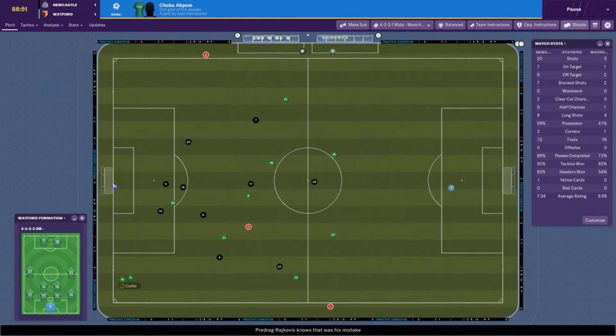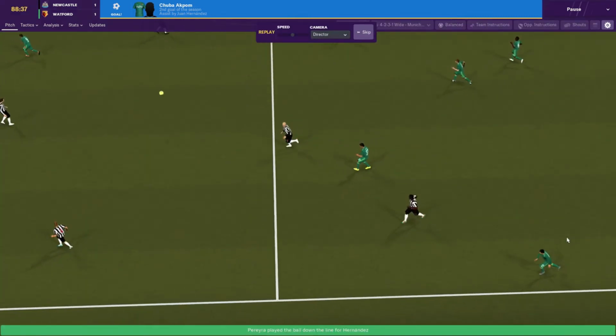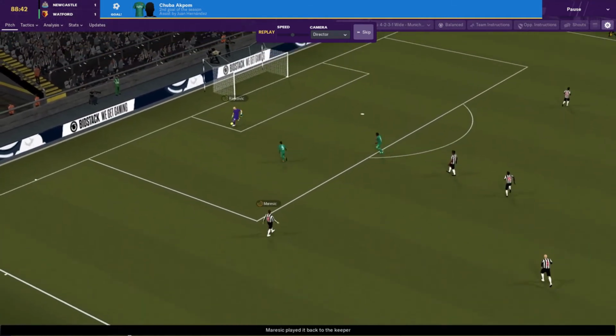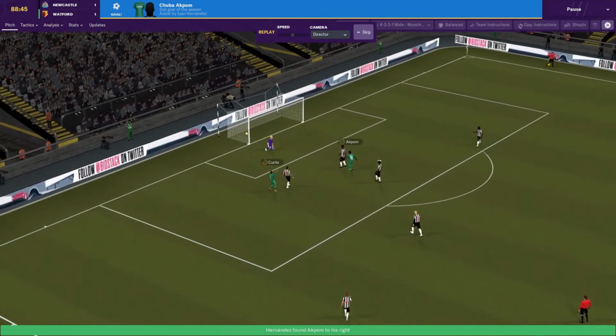Plays it to Chucho, then plays it into Chumba Akpom, and this is why we need to take our chances when we're on top in games, because one chance for them and they bring themselves back into the game. Maricic does well, but then Rakitic literally just passes the ball to Chucho, and Akpom's not going to miss that.